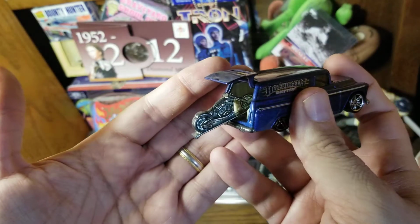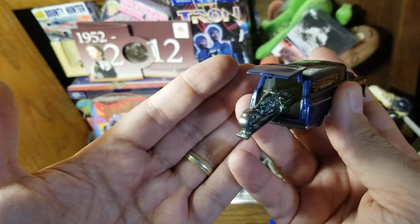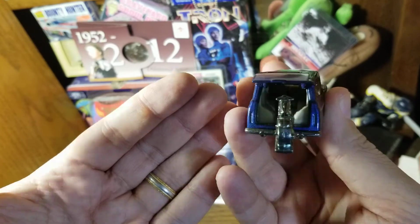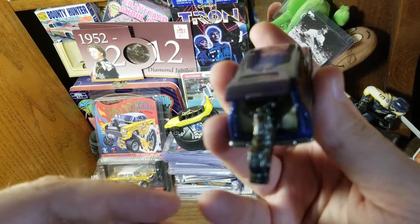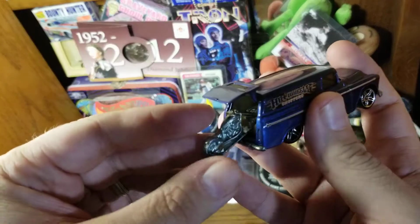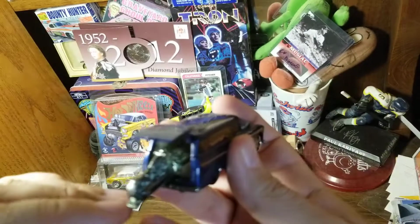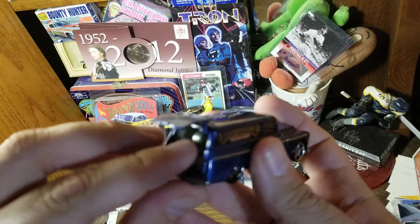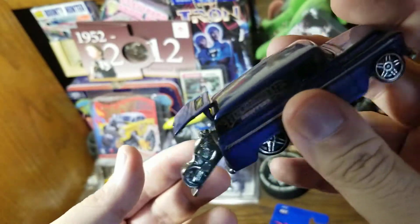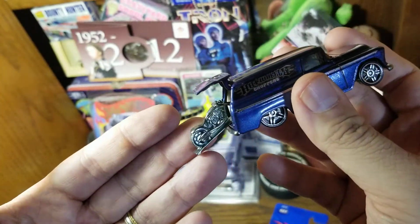There is a metal motorcycle inside the back end of the truck, and it's kind of made so that it just leans in there. It doesn't come out easily. I've heard that it is possible to get it out. I'm not quite sure how to do that, but it stays in there pretty good. I'm checking it around and it's not coming out.